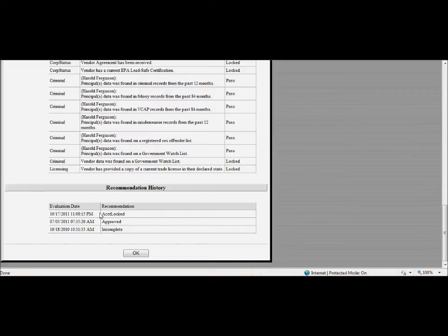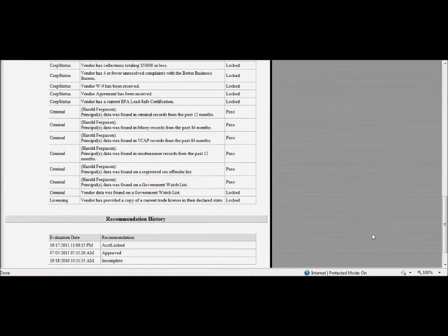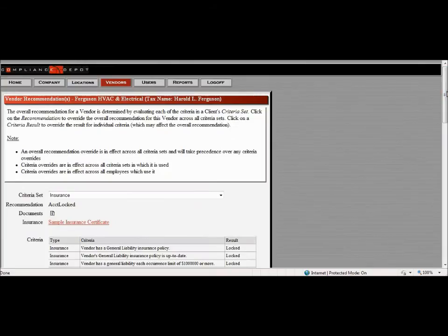If I need this vendor to come on my property, or let's say I have a capital AC project, I'm going to call this vendor and tell them that they need to call and pay their Compliance Depot annual fees so that we can make sure that all their insurance is up to date and they're good to come on our property. Account lock status means that this vendor cannot come on my property.